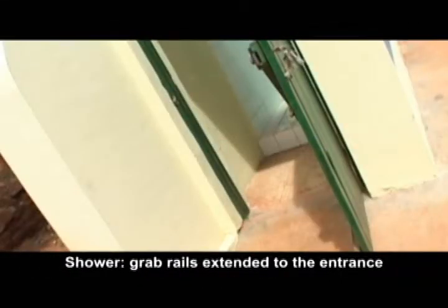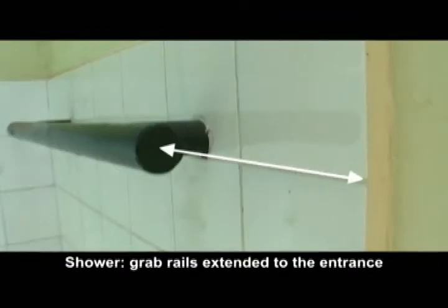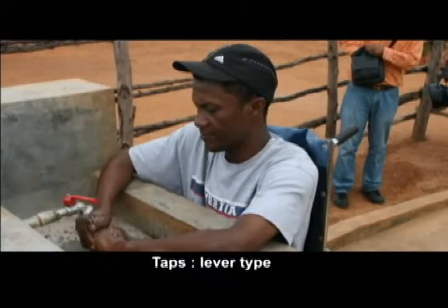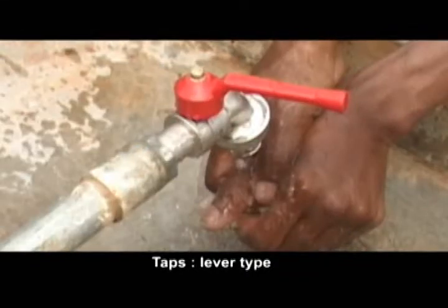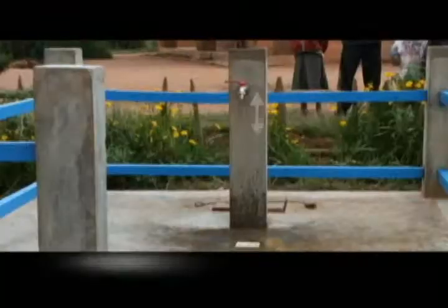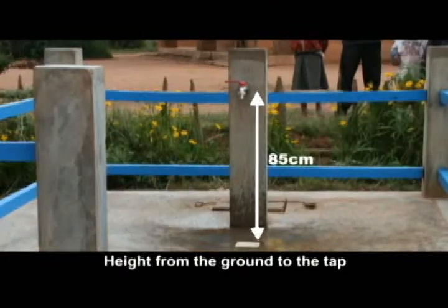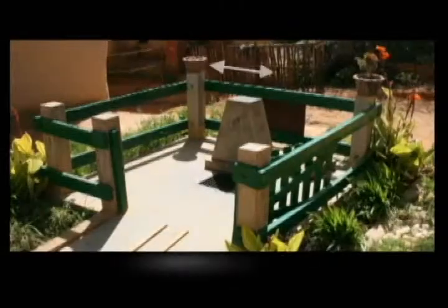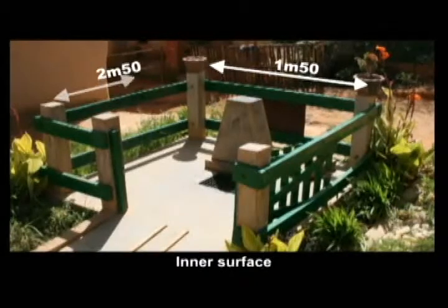For the shower, the bars should be extended to the entrance. Height of the wash basin should not be less than 85 cm to allow people traveling with a wheelchair to put their feet. The taps should be the lever type. The width of the door to the water point should be 90 cm and it should open inwards. The height from the ground to the tap should be 85 cm. The spaces between the bars of the grid for the bucket should be no more than 2 cm. And the inner surface measure at least 1,50 m by 2,50 m.